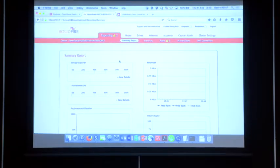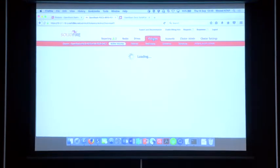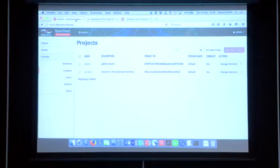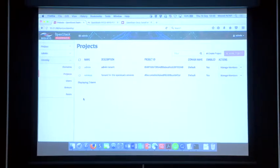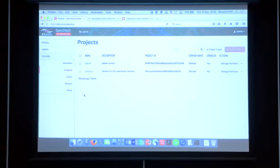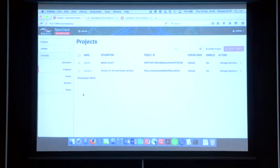I'm already logged into a SolidFire cluster, and from a volume perspective, there are a few volumes there which are already from previous sessions, and here I am in the dashboard. Something to consider if you would create a project in OpenStack: it correlates to what's happening at the storage layer. What I mean by that is, if you provision storage in a SolidFire platform, you always map it into an account for reporting and who uses what purposes, right?